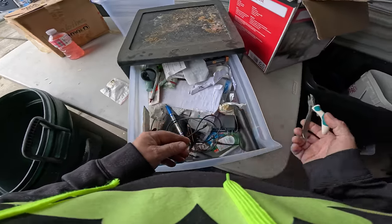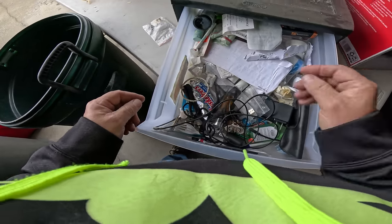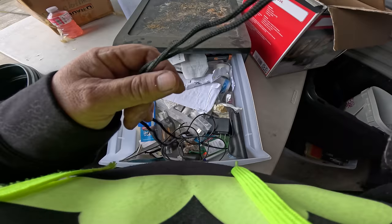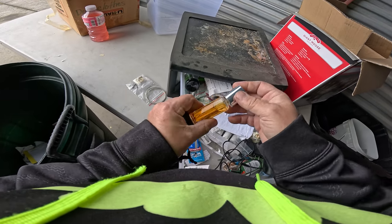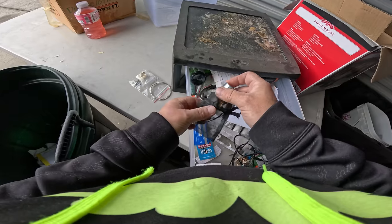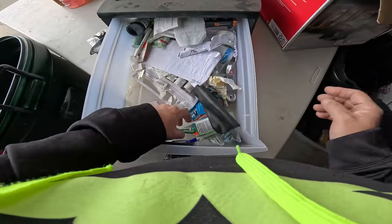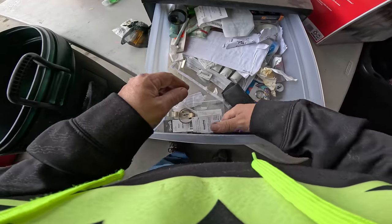Some nice little clippers. Another scale. My goodness, they have so many scales. A little bracelet, costume. A little whistle. Oh, what's this? A little bit more fragrance here. I can't read it, but definitely we'll put that aside. Cords and stuff. There's some hand sanitizer. I might need that later. I'll keep that.